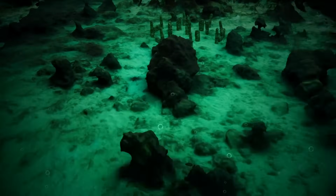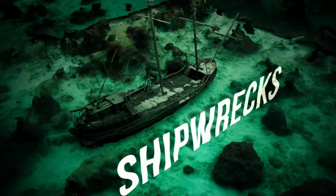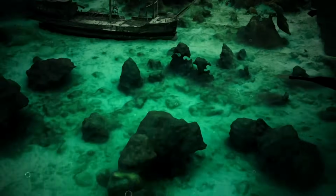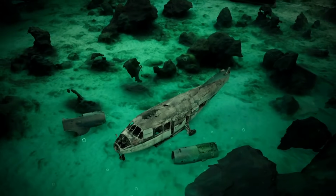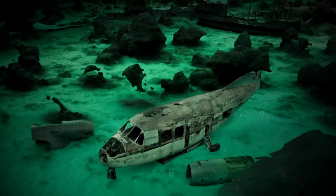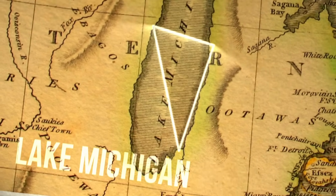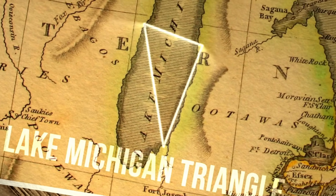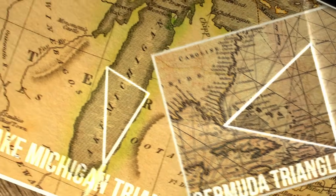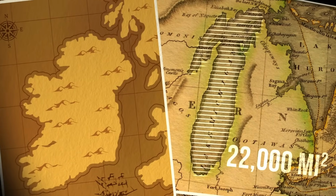As we said, Lake Michigan is a hotspot for unexplained phenomena. Its lakebed is filled with shipwrecks, such as the Thomas Hume, a sturdy American schooner. It also collects debris from airplanes that have suddenly gone missing while flying the area, such as Northwest Airlines Flight 2501 that disappeared in the 1950s. Some people even call the area the Lake Michigan Triangle, suggesting paranormal activities like what happens in the Bermuda Triangle might be going on. The lake spans over 22,000 square miles, which means it's almost two-thirds the size of the country of Ireland.